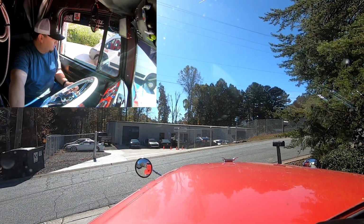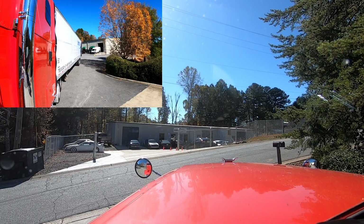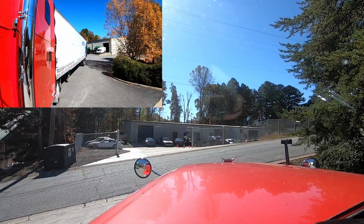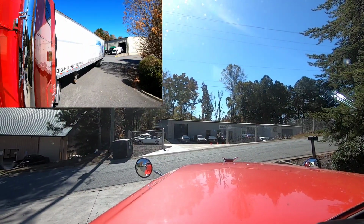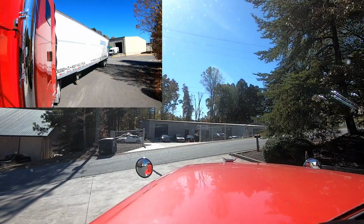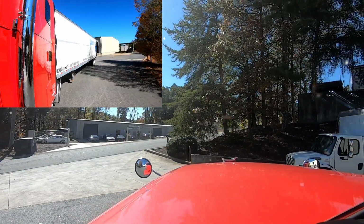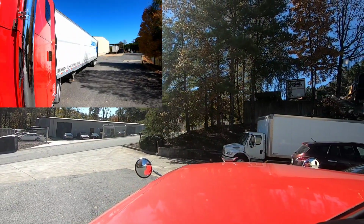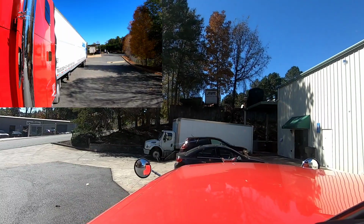Go ahead. I got cars over here on my right. That's what I'm trying to watch out for. This thing right up against the building.